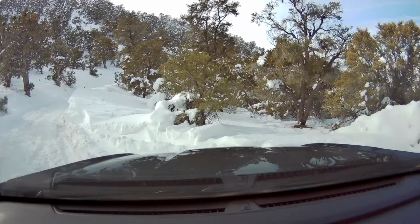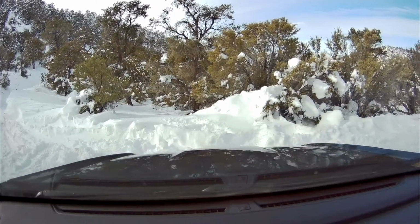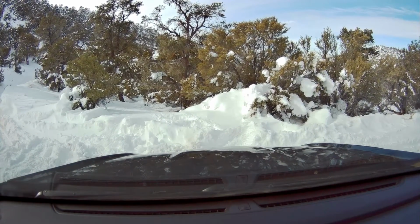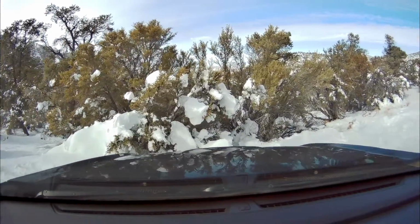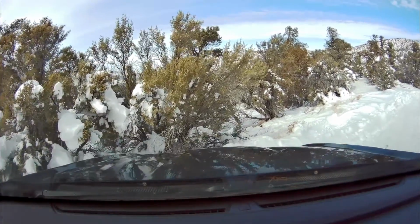Yeah, he's also getting stuck right here. That's his tire, right? Yeah, because he keeps getting out of this rut. It's too bad I didn't record the full recovery. I actually was helping out, so I couldn't record. But basically what we did was we dug out ruts to guide the Crosstrek down the hill.